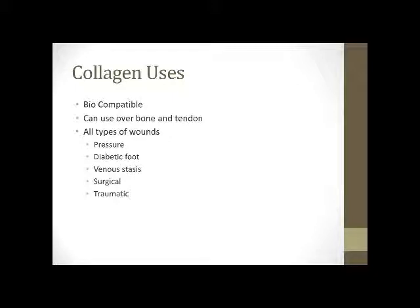This is where we get into where a good point to use collagen is. Collagen, we're all in that field where we're trying to figure out how we can get these wounds to heal quicker, faster, stronger, and really just provide that basis for the granulation tissue to grow. The beauty about triple helix is it's biocompatible, so you can combine it with almost any product on the market. You can use it over bone and tendon.